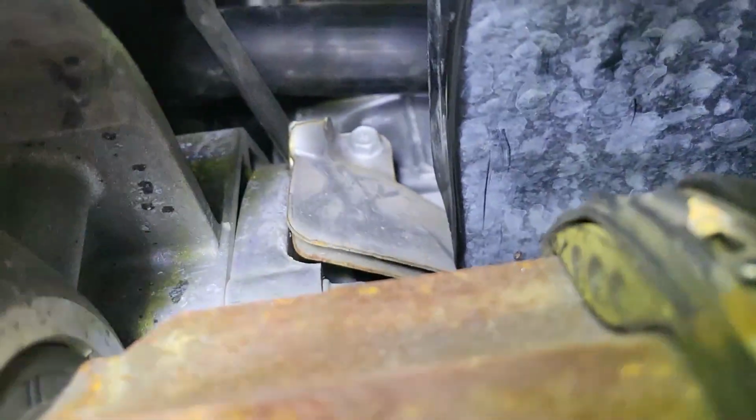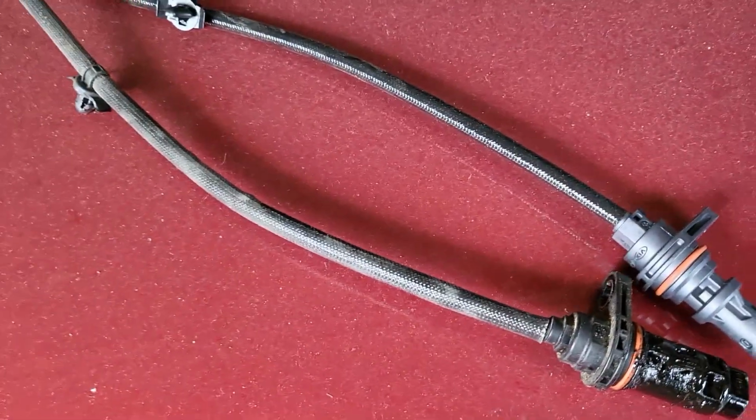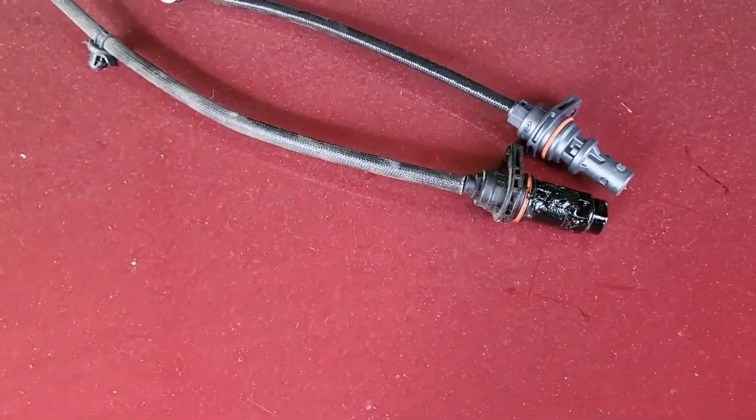Alright, let me remove that bolt and see what happened. Well, finally I was able to take it out. It wasn't easy, but it wasn't hard at the same time. When I go down there, I'll show you guys what I did.